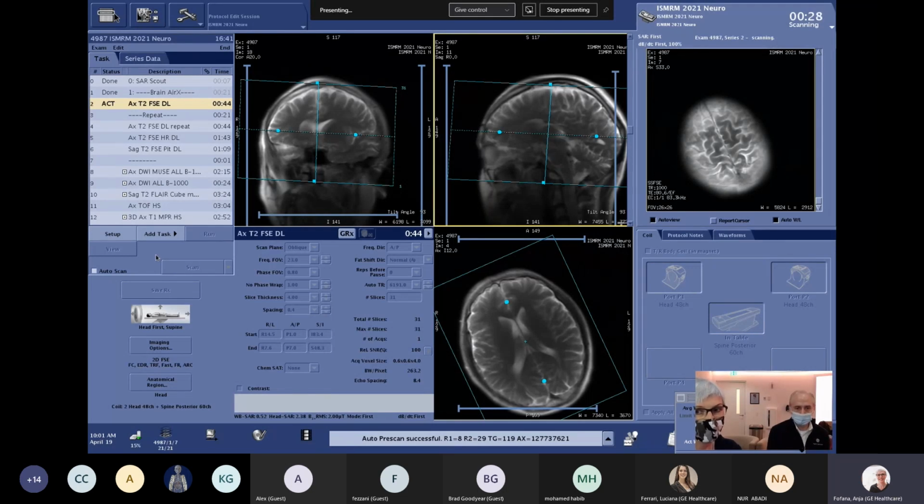Yeah, and what I don't miss anymore is getting the old data onto the scanner first and looking through it to make sure that I prescribe exactly the same way. If you use the deep learning feature, you don't have to look at old images. You can just use that feature and be sure that the prescription is done in exactly the same way.